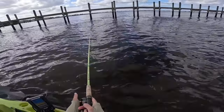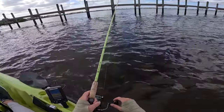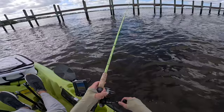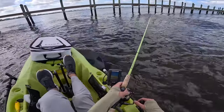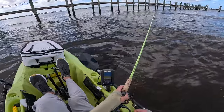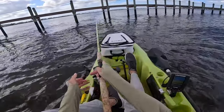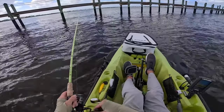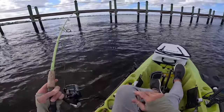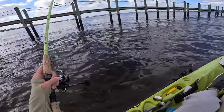Note to self, this lure gets the bites, but the hook it comes with is not great. So I'm gonna replace this hook the first thing I do when I get back home. Oh my God, there's another one. He's in between those pilings, so I gotta let him run.